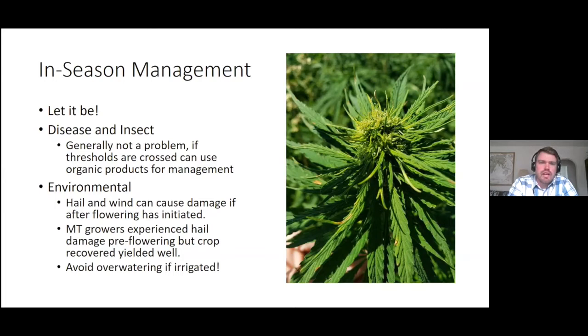Disease and insects have not been an issue in Montana just because we have a more dry environment. There's a possibility of seeing some gray mold show up in your higher moisture, higher humidity environments. In that case, there are some decent organic products that will work. We currently do not have any conventional insecticide or fungicides labeled for hemp.